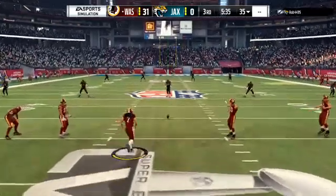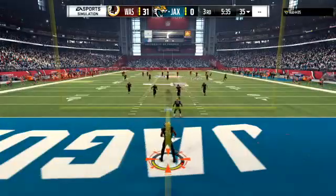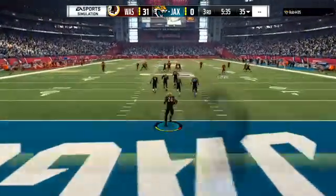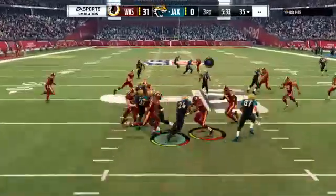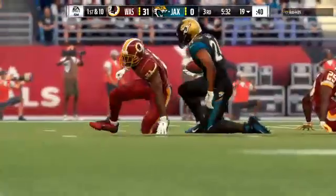The kickoff team on the field now as they will send this one away. This is taken about 7 yards deep. And he'll take it back to about the 19-yard line.